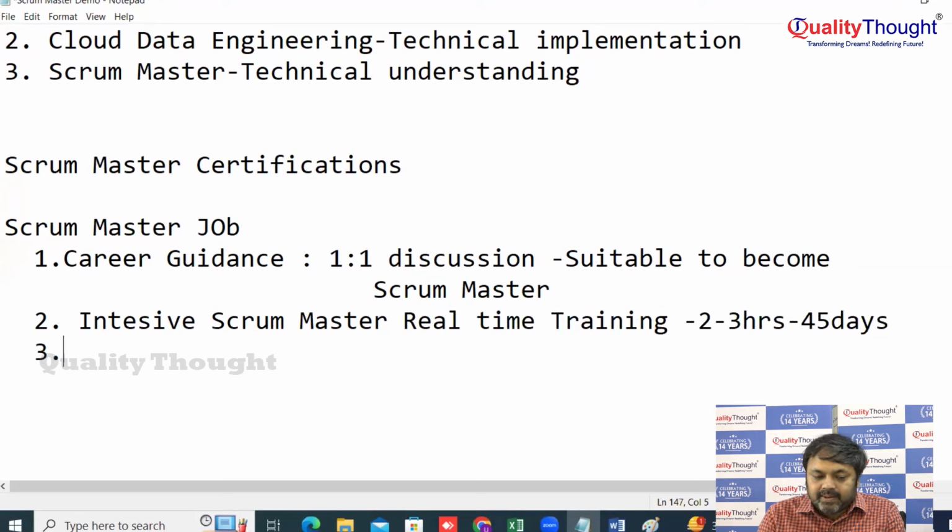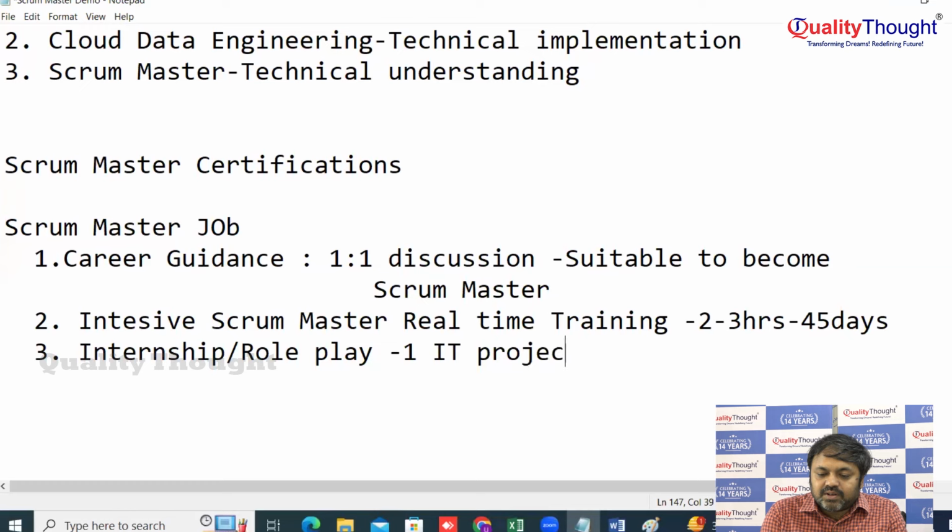Third, you should do an internship or role play in at least one real IT project. We are facilitating this in Ramana Soft company. In our organization only, we are facilitating the internship.